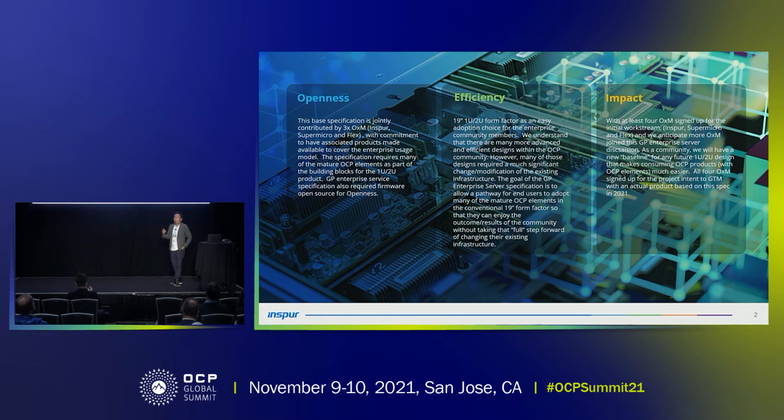One of the things we made is a conscious decision and commitment to ourselves: when we talk about OCP, we're not gonna put a frame, a box, to constrain our customer. It could be 19-inch form factor, it could be 21-inch Open Rack, it could be Project Olympus, but we should not limit them one way or the other. They should be able to make those choices themselves.